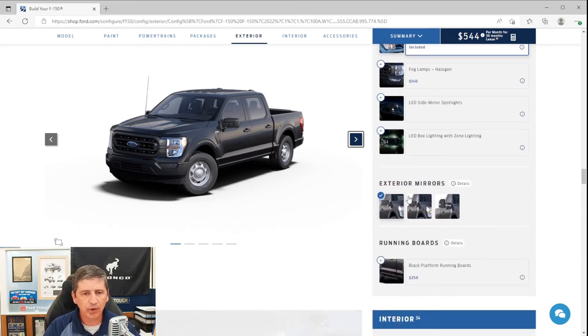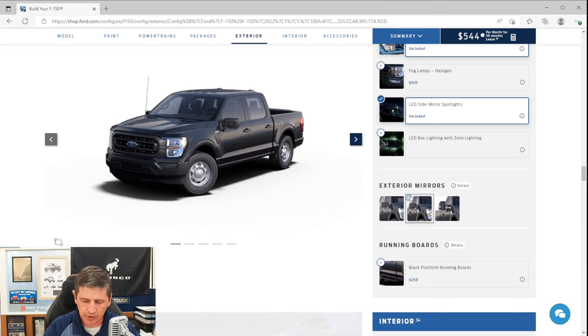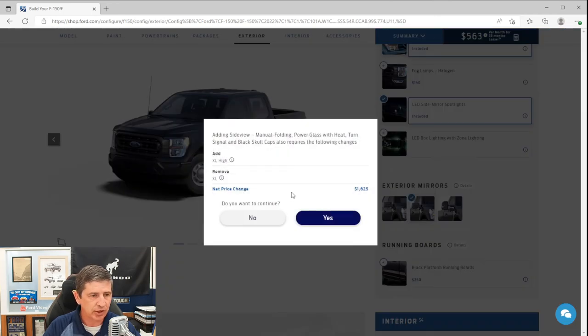So we do have some upgrades to these mirrors. So this first upgrade, I believe that is where you get your heated mirrors, which said was standard equipment. So there you go. Does require you to add the High package to get this. It will give you the power and heat and turn signal. That's what you're getting added to this one, is you get your turn signals outside of those mirrors. So if you want that, you can upgrade. You will have to have the High package to get that one. So that's an option for you.